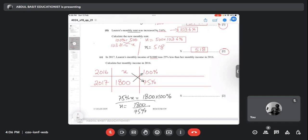Don't forget to write the percentage sign in the calculator, okay? So what's the answer? Ramsha, start interacting. Sir, 2400. So it was 2400 in 2016. Understood everybody?